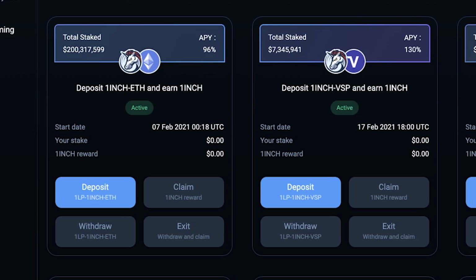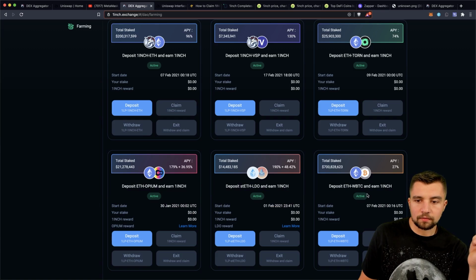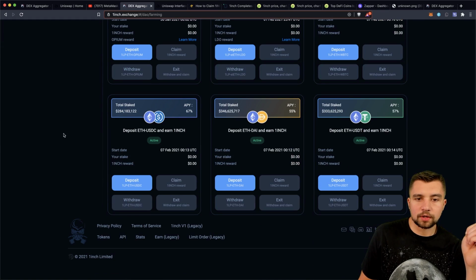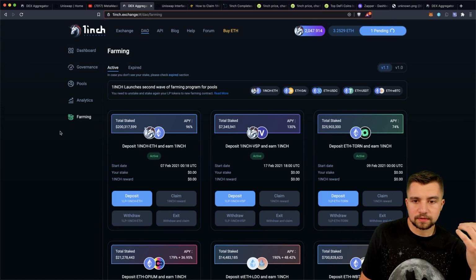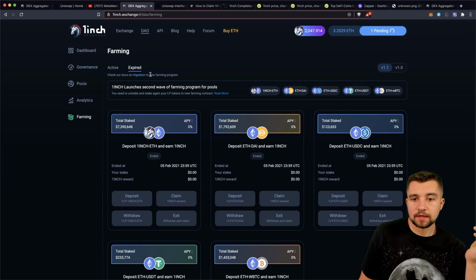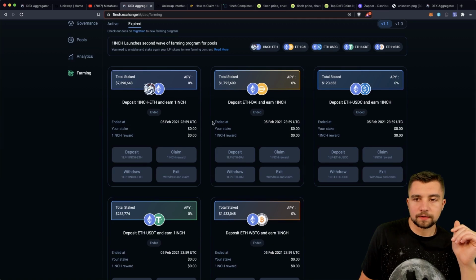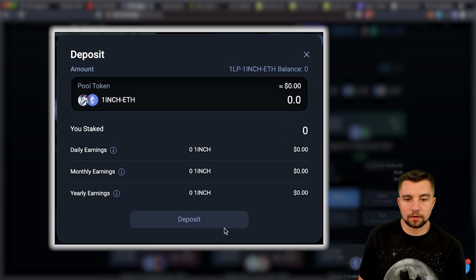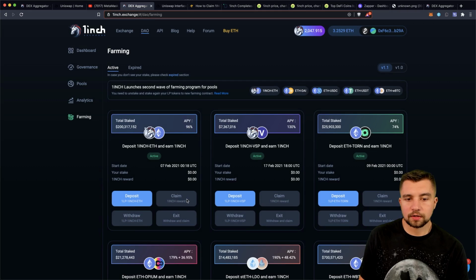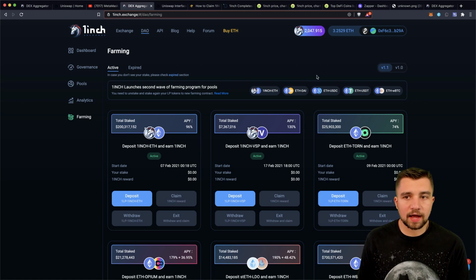There are going to be different incentives with different coins and projects. For example, Tornado Cash over there, then we've got wrapped Bitcoin. There are numerous reasons why they're doing all of these things, but largely it's about liquidity and getting usage. These LP tokens are very valuable, that's why everybody wants them. And this is their second wave of pools. Actually, it says it right there: these are the expired pools from the previous wave. This is pretty straightforward. Click deposit. You have to have a 1inch ETH LP, and from there you click deposit. You can claim rewards, withdraw, or exit, which is just claiming your rewards and withdrawing your tokens at the exact same time.